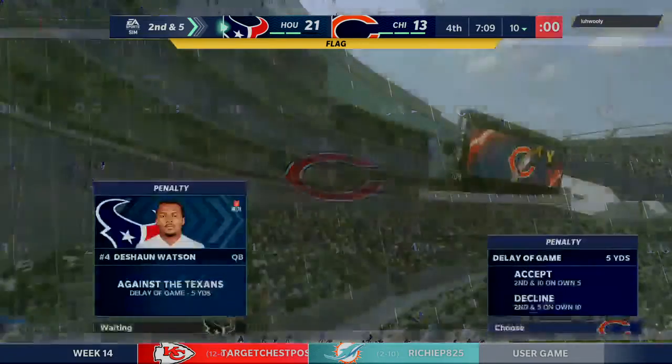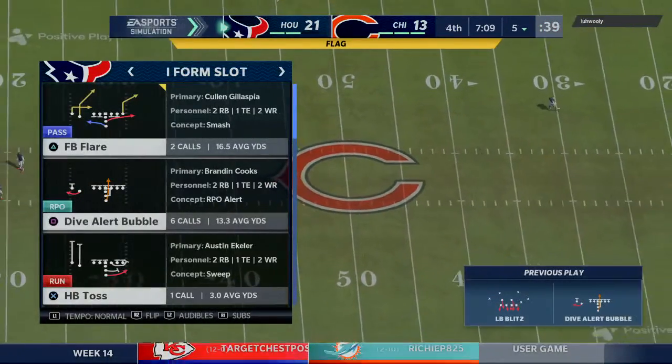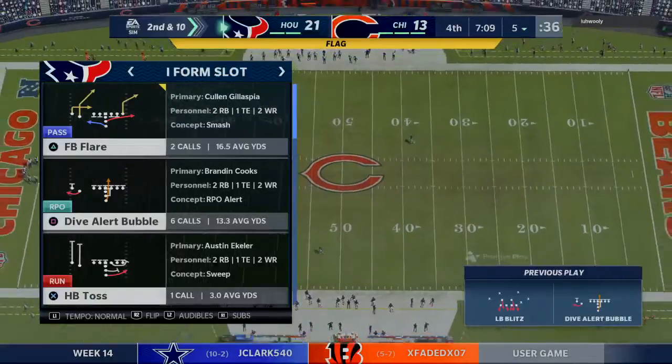And the play clock is going to run out here. They're in no hurry to get a play off. That's going to set them back 5 yards.